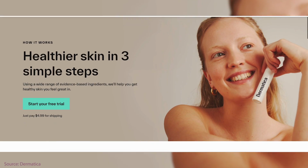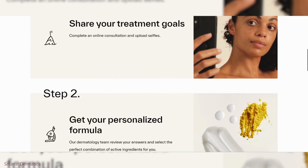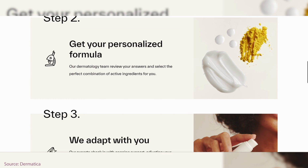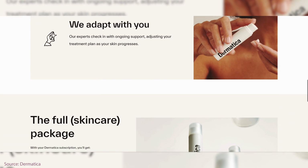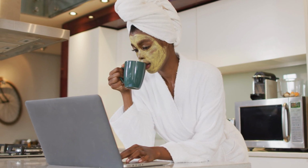Again, your doctor or derm, whoever prescribed it, should be able to tell you that. Or Dermatica actually connects you with dermatologists online who can literally give you a customized treatment plan. So if you have a question on when you should start, when you should stop, what is too much, you can literally chat with them and they say that they'll get back to you in a couple of days, but I've always found my prescriber to get back to me in a couple of hours.